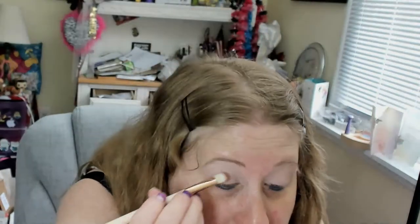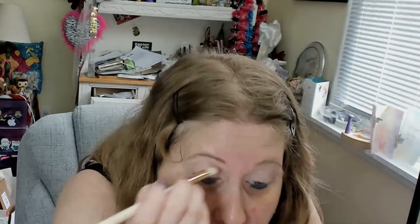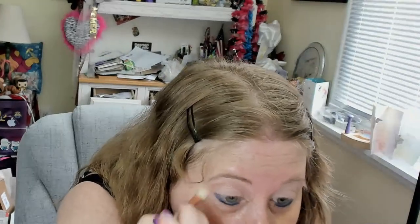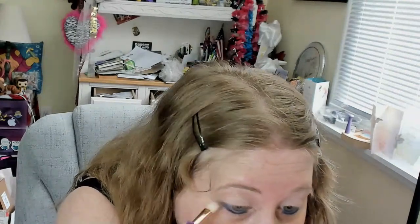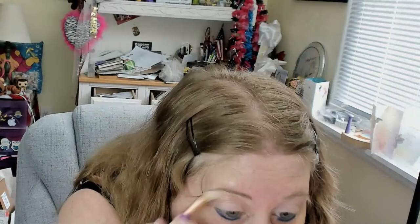Okay, I'm going to do this color. I love the glitters. I like matte colors, this is a perfect palette. Has the two glittery, shimmery ones and then two matte neutrals. I'm going pretty far up to my eyebrows because I want it seen. So my hooded eyes. And I'm using the darker color up top in the crease here.